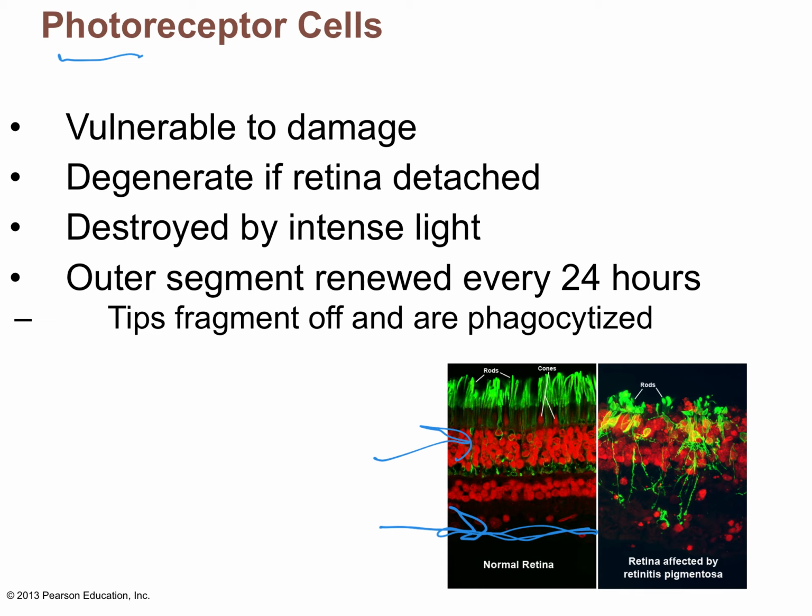They can also be destroyed by really intense light, like why you're not supposed to look directly into the sun or look at a solar eclipse while it's happening, because we can mechanically cause destruction to these rods and cones as well. These sensory portions, these outer segments, are renewed about every 24 hours. So they're continually going through a mitotic division process. And when those tips are broken off, they are phagocytized by cells in the area so that they can be replaced by fresh, new outer segments of both the rods and cones.